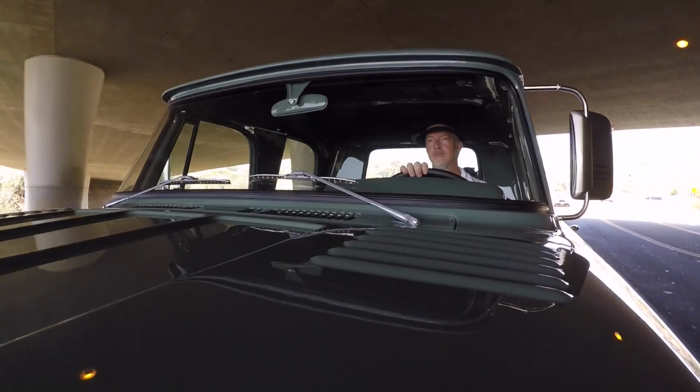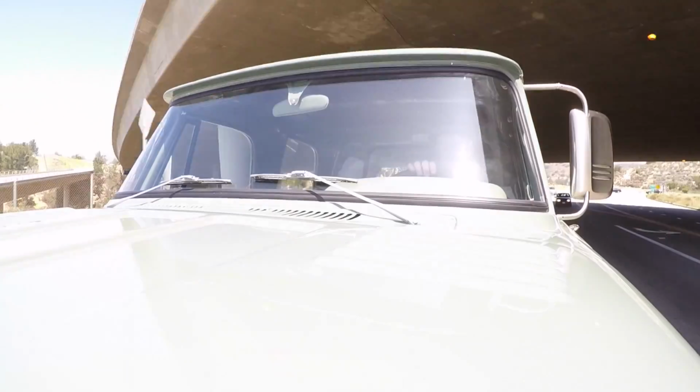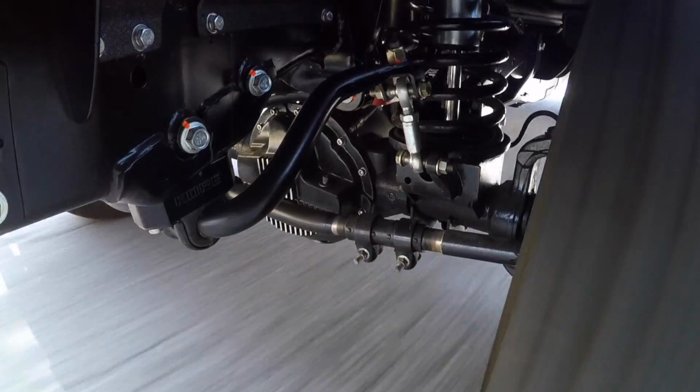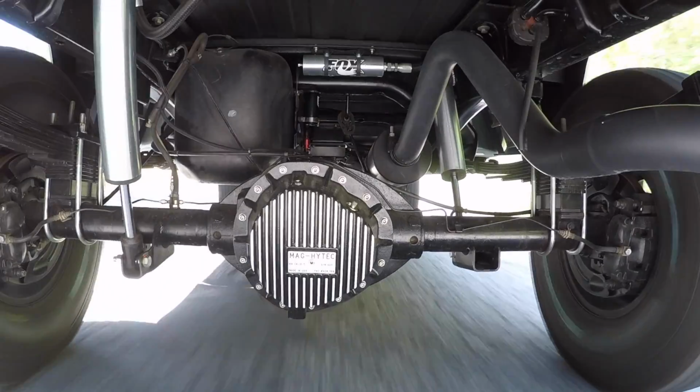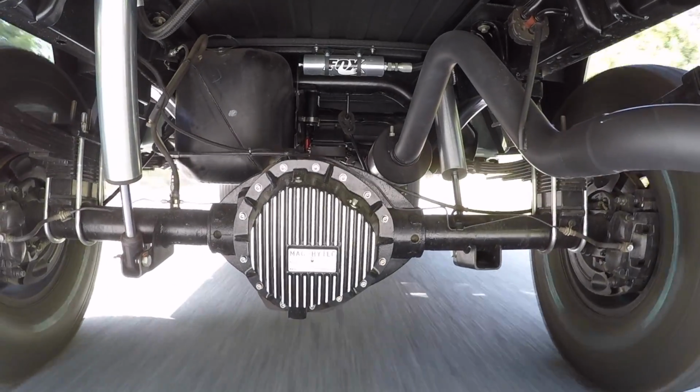I think well beyond what you could ever do by trying to modify the original chassis and, you know, adding disc brakes to the original axles. Just couldn't compete with the OEM engineering that went into something like this.